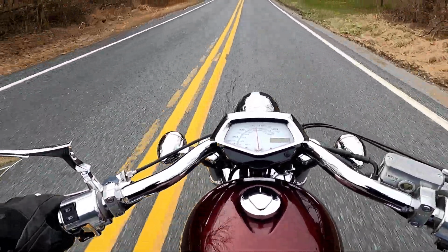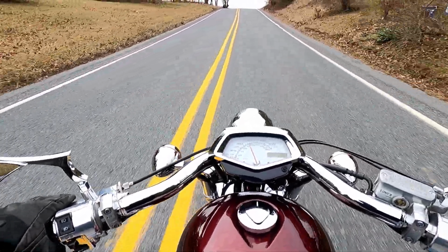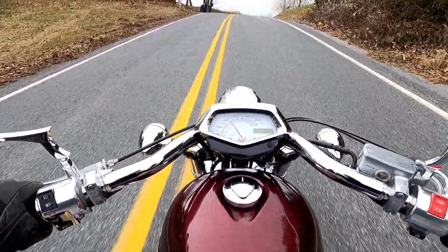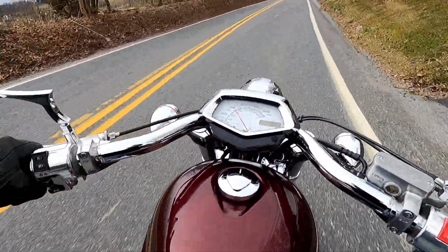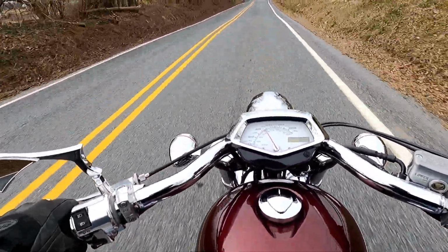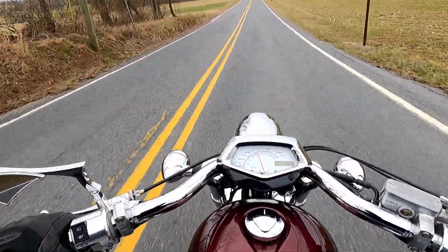The power delivery on this is very smooth, very linear, which leads me to believe it's got a pretty decent amount of torque, and it does a really nice torque curve, very broad. Just the way it puts that power down.